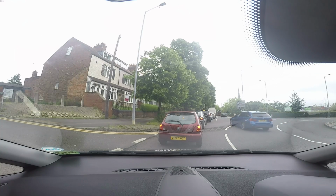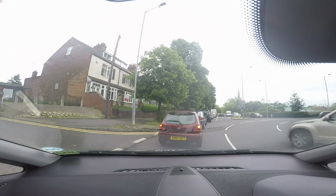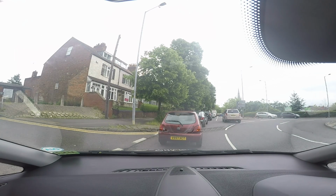So can you begin to see how you don't switch off? You can still be planning, even though you may not necessarily be doing a lot of movement. There's still looking ahead and planning at how things are going to go. Really, really good example, that one there.